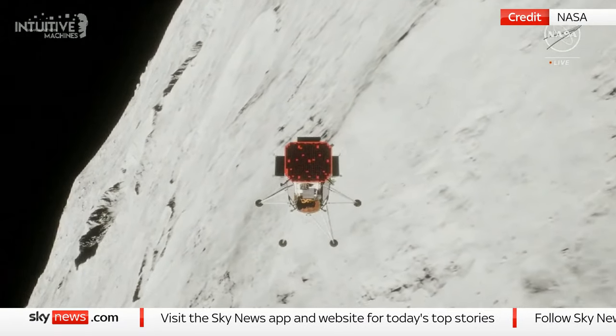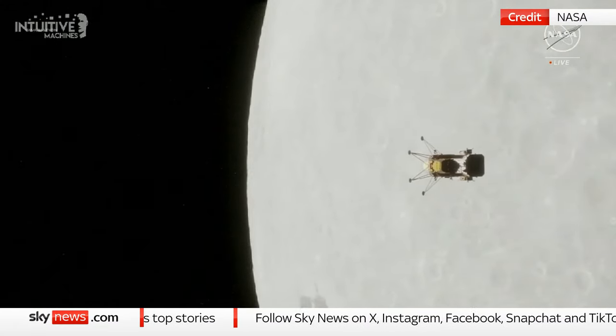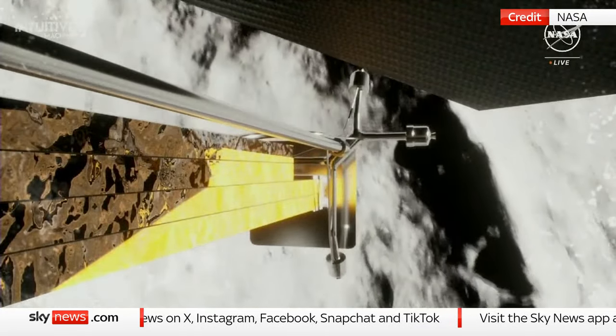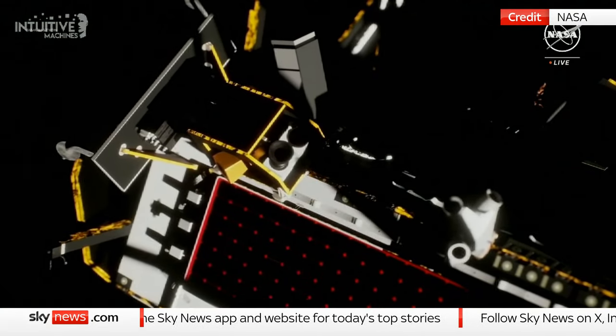This is a main engine firing to slow the spacecraft so its altitude drops from 100 kilometers to about 10 kilometers above the lunar surface. After DOI, Odysseus coasts for about an hour before starting its final approach. And then we reach a point called power descent initiation. The guidance system on board makes the decision to activate the main engine at very close to full power.